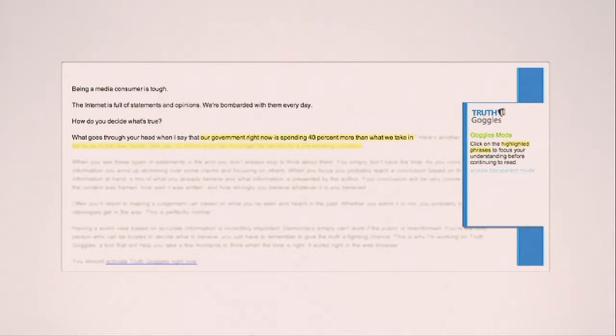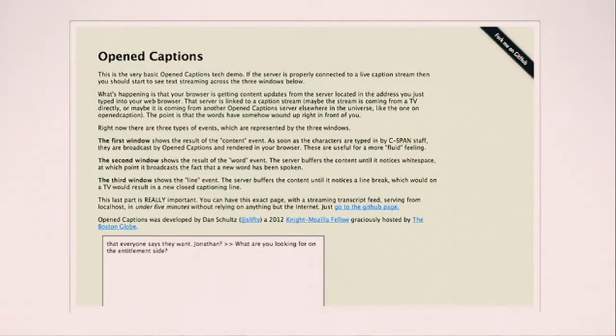Opened Captions was made while I was at the Boston Globe, and we were trying to think of interesting ways to cover the presidential debates on a second screen. And it's a live stream of words being spoken on C-SPAN. So you could go to opencaptions.com right now and see words streaming across your device, which are what people are saying this very instant.